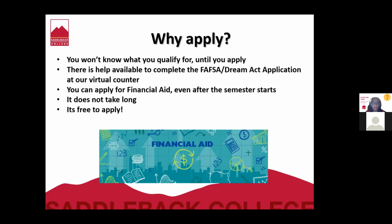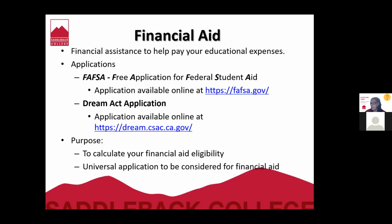You can also apply for financial aid even after the semester starts. A lot of students don't know that. It doesn't take very long to apply, usually about 30 to 40 minutes maximum, and it's free. You should never have to pay to fill out an application. So this is a really big thing.